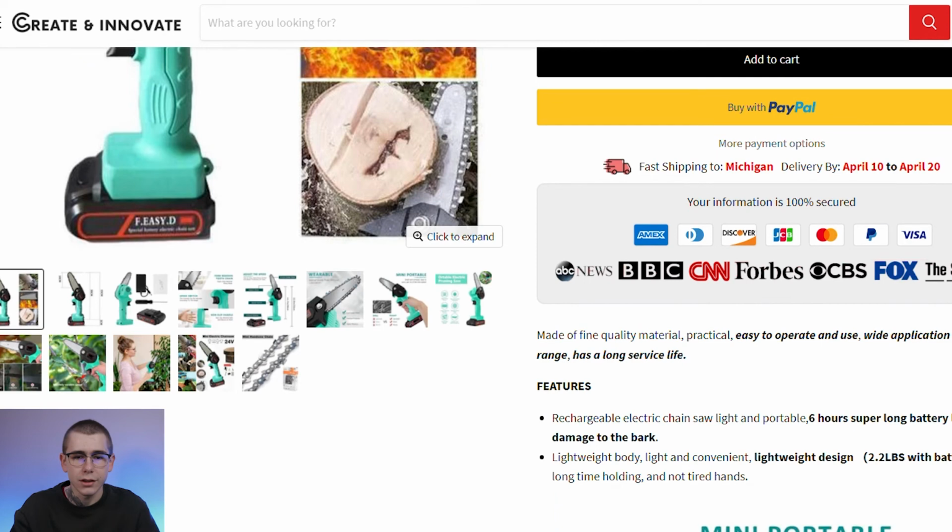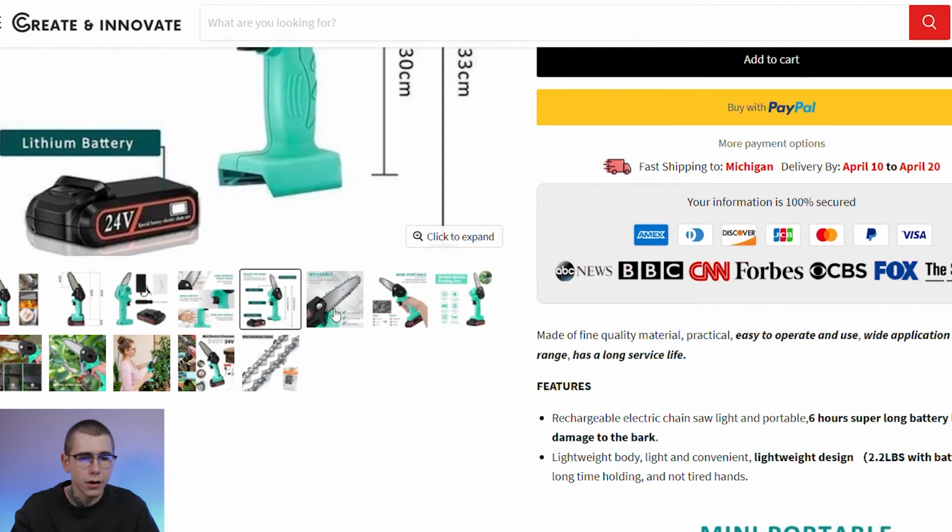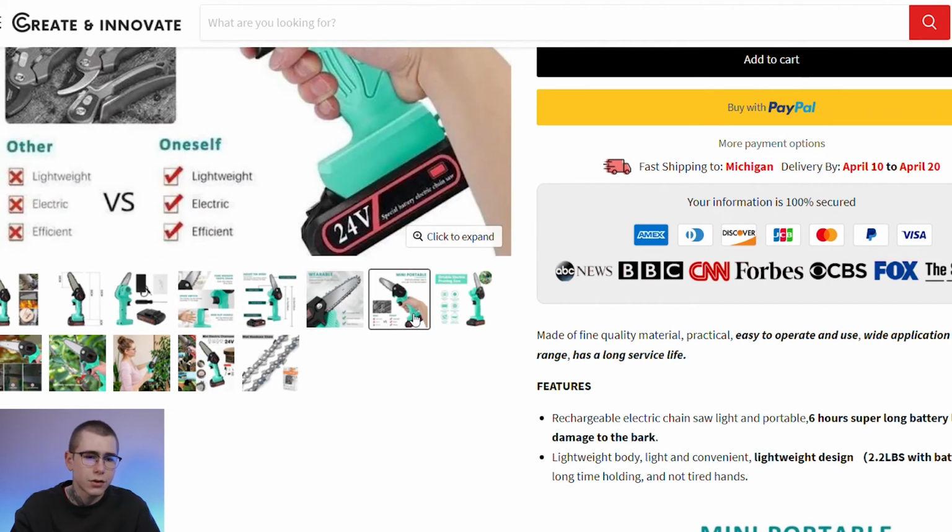I do like that they show the shipping speeds right here to set the expectations up front, as well as the trust badges. I do not think this product actually got onto ABC, BBC, CNN, or any of these. I do like the photos they use for this. Honestly, they could clean some of these up.